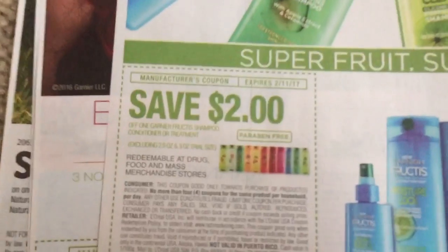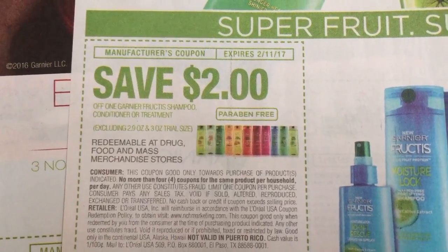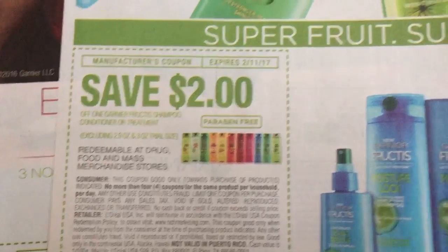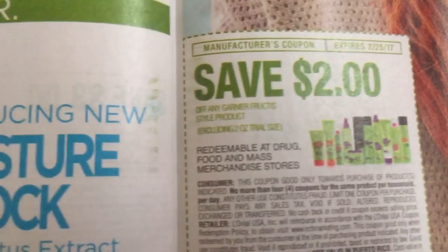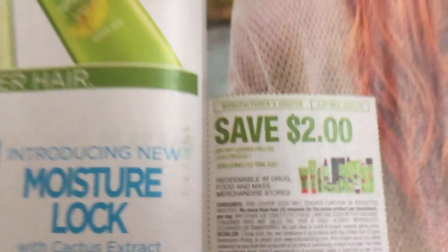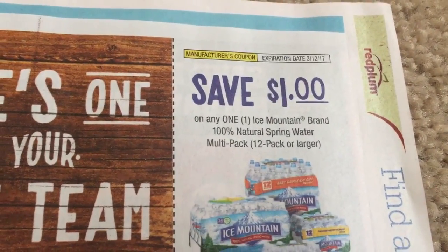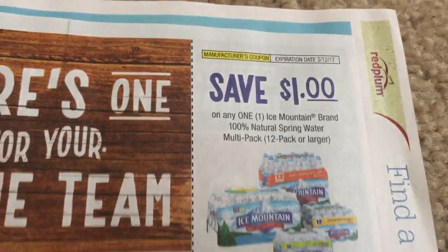And we're getting some Garnier coupons here, $2 off of a shampoo or a conditioner. That's a really good coupon. And then also next to it is a $2 off of a styler product. So those are really good coupons. I'm sure we'll get some good deals with those. We've got an Ice Mountain coupon, $1 off, 12 pack or larger.